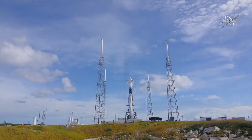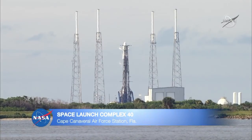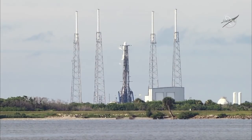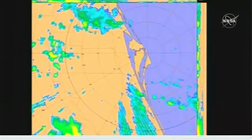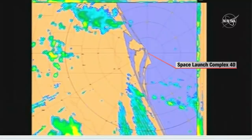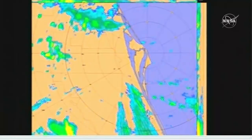And if you just look at the conditions from some of these cameras, you can clearly see some sunlight shining there on the rocket. We know overhead it's looking good, but weather officers are concerned with a 10-mile radius around the launch pad, as well as 20 miles out from the pad. This would be downrange where the rocket's going. You can see here on our weather radar where Space Launch Complex 40 is in regards to this map, and we've had good signs from this right here. You see the weather, the blue, the green, kind of dissipating as it goes along, and that's showing the rain.